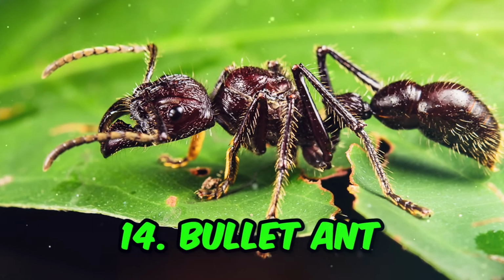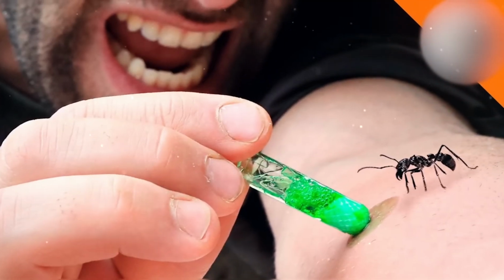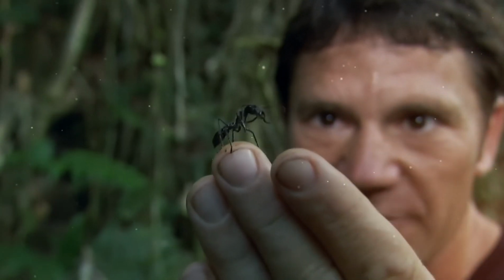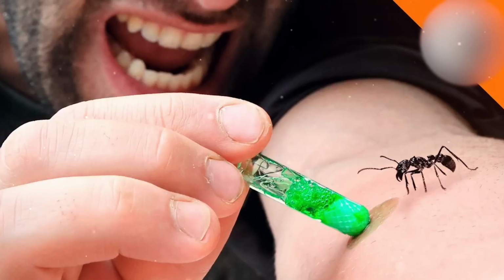14. Bullet ant. Ever wanted to meet a tiny insect with a big bite? Enter the bullet ant. Known for their sting that feels like getting shot, bullet ants measure about an inch in length, which might not sound impressive until you consider their formidable reputation. The locals call it the 24-hour ant because the pain from its sting can last for a full day, feeling akin to being shot, hence the name.